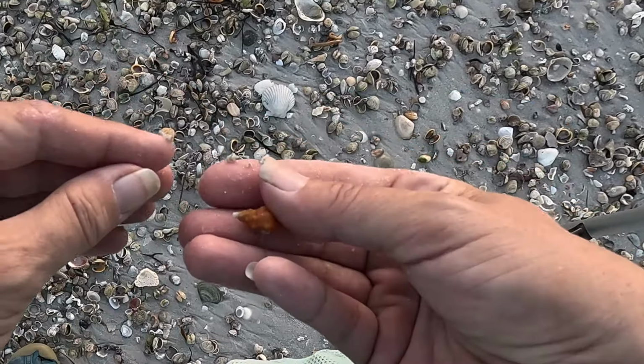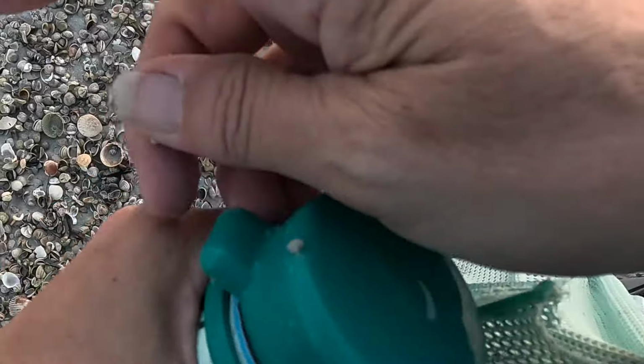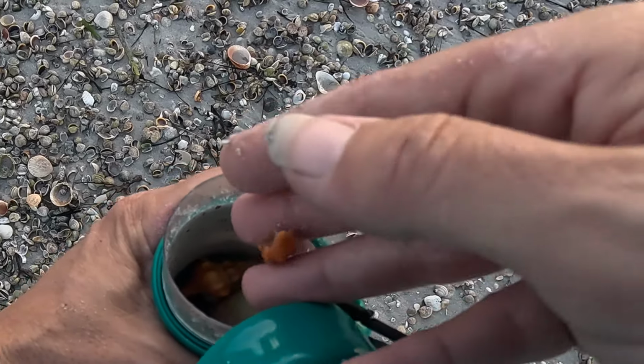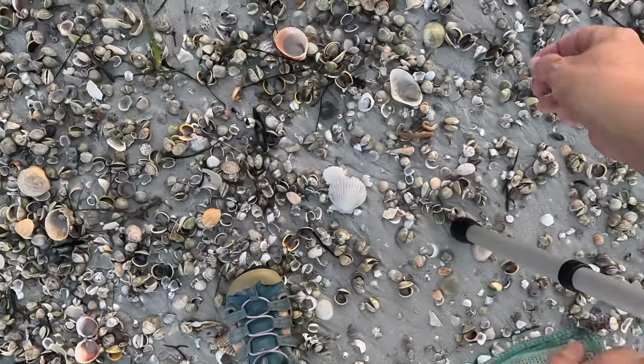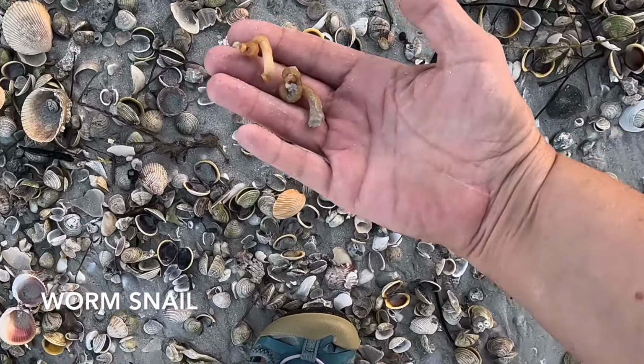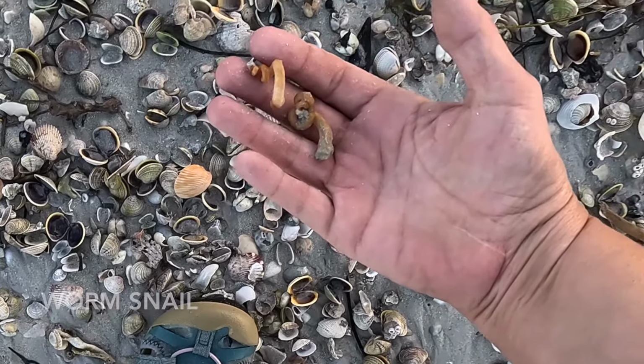There we go, all the crap off of him. Nice. Gorgeous little baby horse conch. And some more worm snails too. I'm gonna pick those guys up because they're pretty cool. Some more of the Floridas.